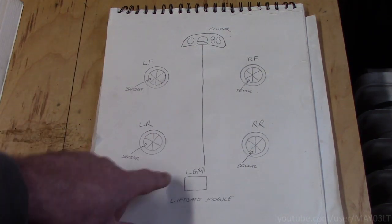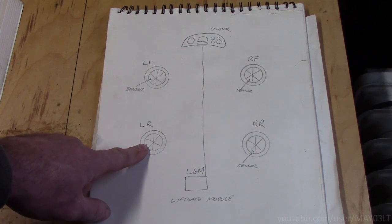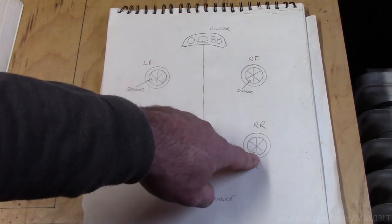Well, then try it again. Back out of it, try it again. Start with this one to see if this one works. What you wouldn't want to happen is you get to right rear and it doesn't work.